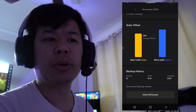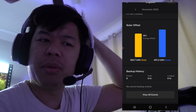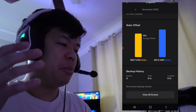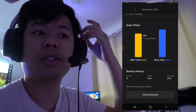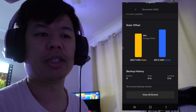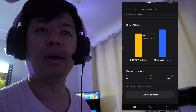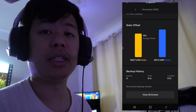For the month of November so far, it's been really cloudy and rainy, so we haven't been able to make much solar energy from the panels. But in previous months, we've made some really good power, and it really offsets the usage. The one thing I wanted to show you guys here is: is the solar battery backup worth it? And the answer is yes, definitely.